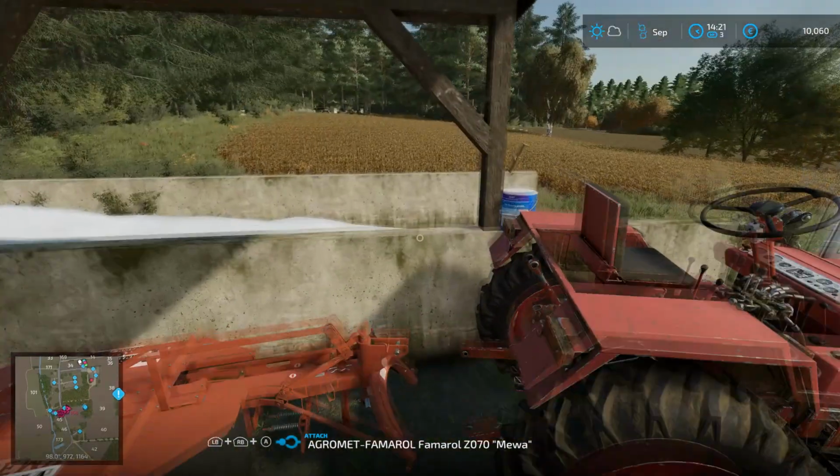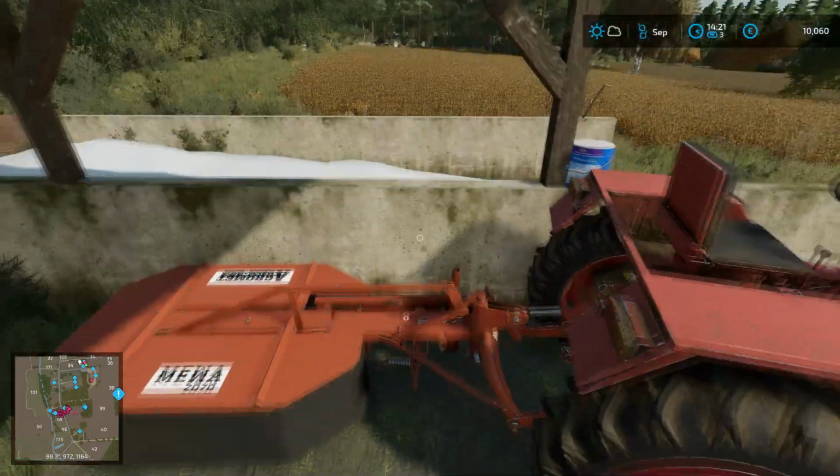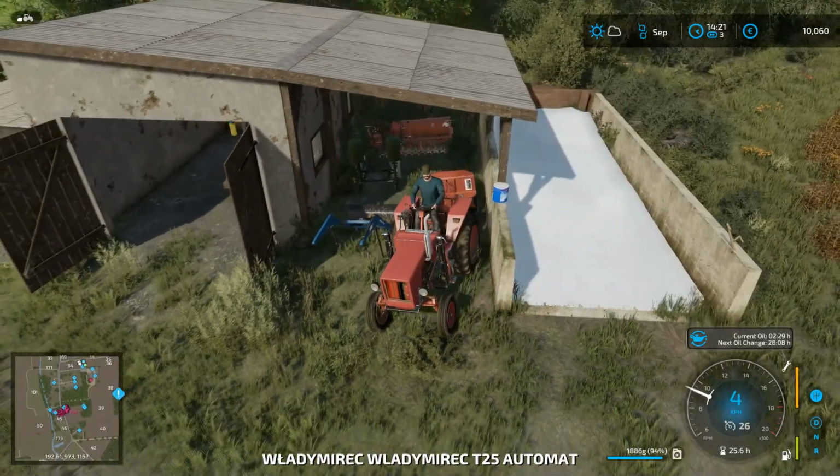And oh, I could have connected it from that side and climb over all this. Yep, so yeah, there you go. Yes, all those things.